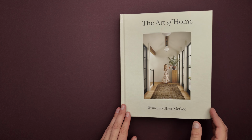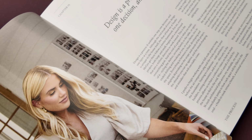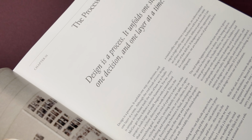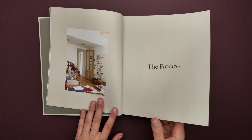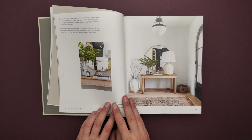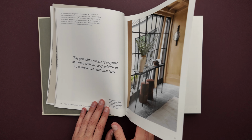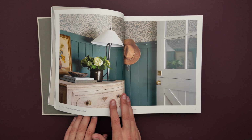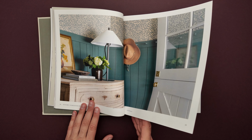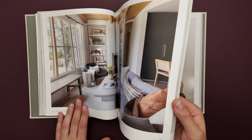The Art of Home by Shea McGee is a comprehensive interior design guide that showcases Shea McGee's signature approach to creating elevated yet affordable spaces. This book takes readers through every room of a house, offering step-by-step guidance, personal anecdotes, and stunning visuals from Studio McGee's projects.